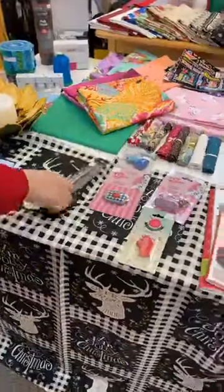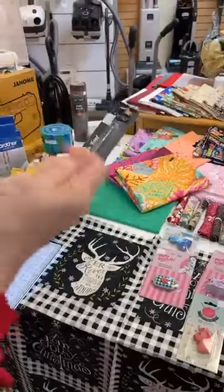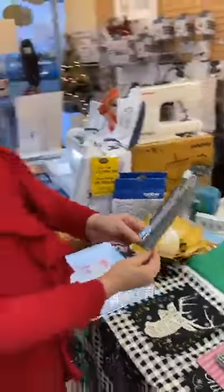We've got some cool tools. We've got this little OESD pointer to stuff things in, especially if you're working with batting or stuffing. Yeah, if you're turning.